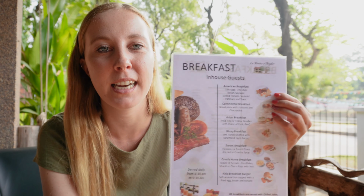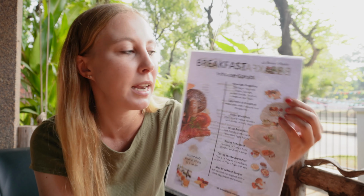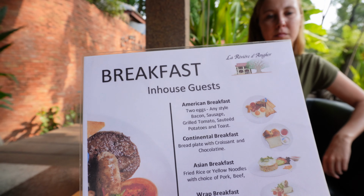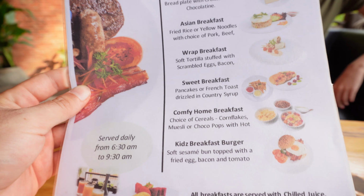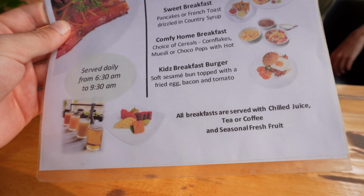Okay, so Bjorn and I are now sitting at the restaurant. We just ordered our breakfast for the morning. So this is the in-house guest menu. So there is choices of American breakfast, which is like 2 eggs, you get bacon, sausage, grilled tomato, sauteed potatoes and toast. Continental breakfast, which is a croissant and a chocolatine.